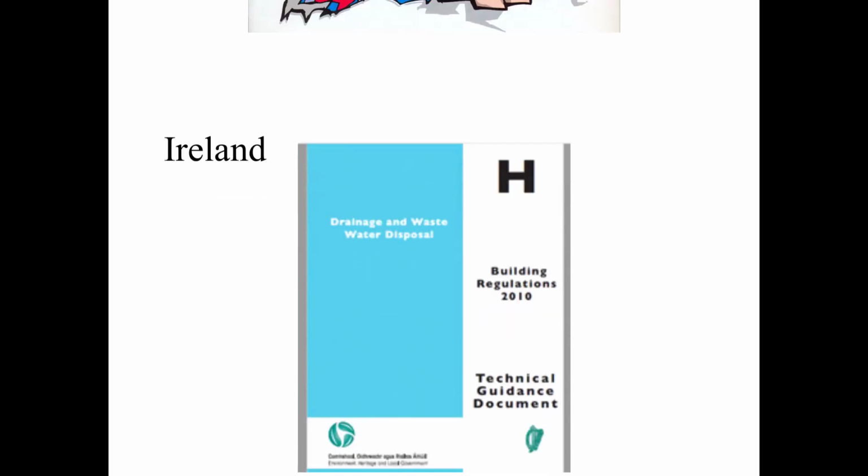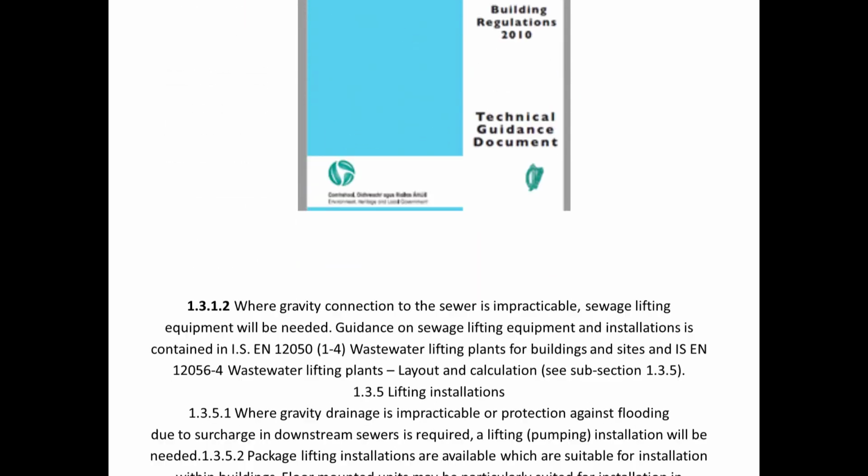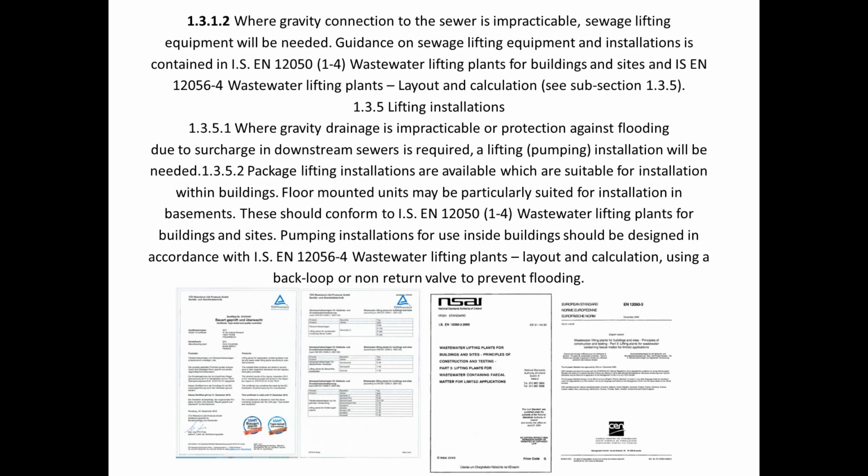Regulations. The Irish regulations regarding macerators and pumping systems. Our smaller macerators, domestic units, need to conform to and do conform with EN 12050 1-4. The larger units, the commercial pumping stations, need to conform to EN 12056-4, which again they do.